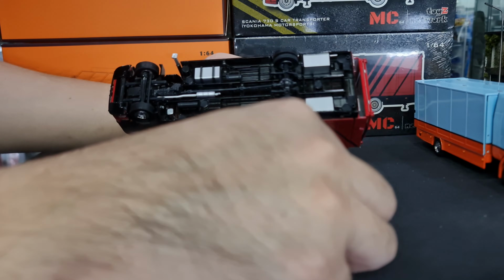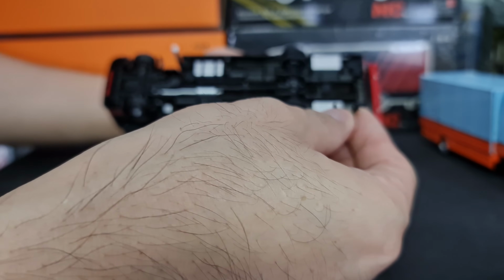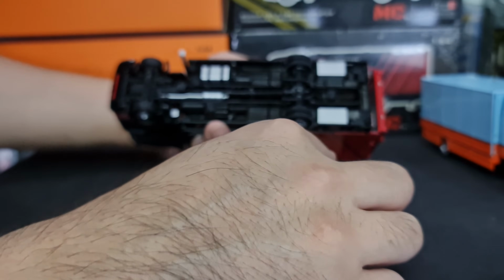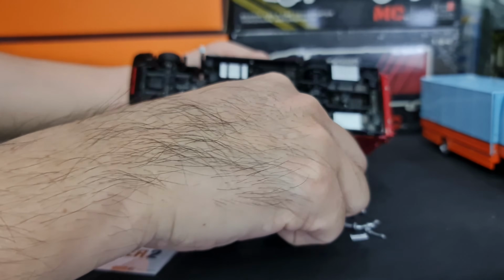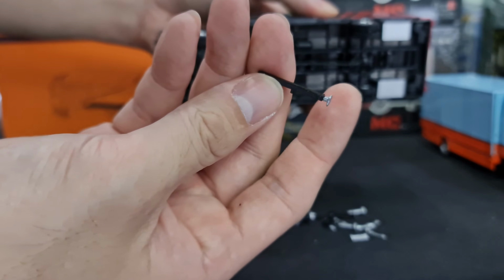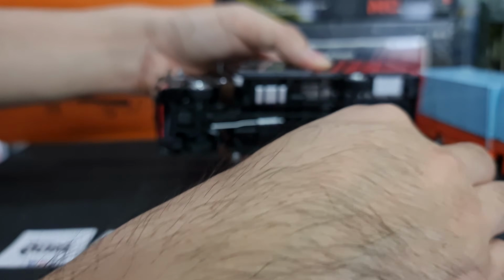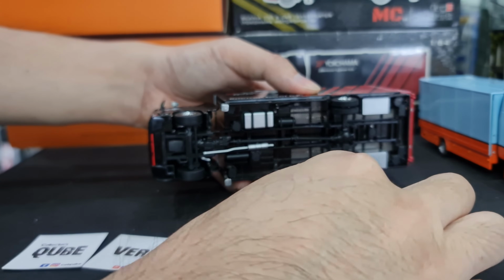Okay, hang on. This time it does look like there are additional legs. Okay, so there's two sets. This is when the legs are down, and this is when the legs are up. So there are two sets that you can install. I'm gonna install the one with the legs down. Okay, this is the one with the legs up as well.